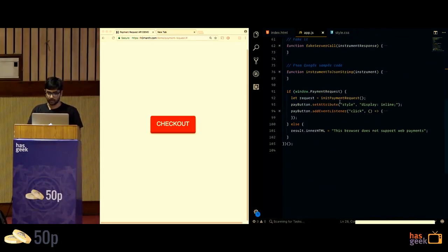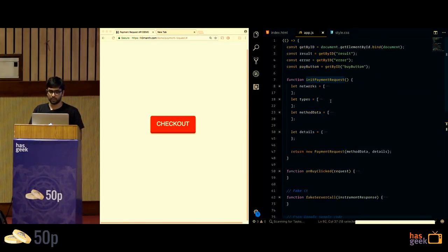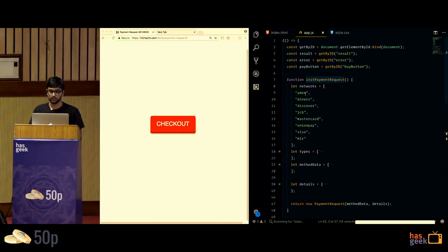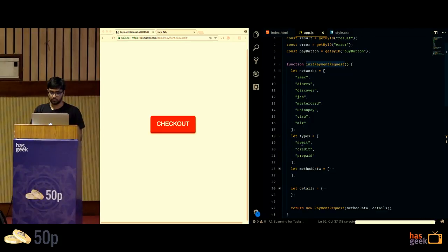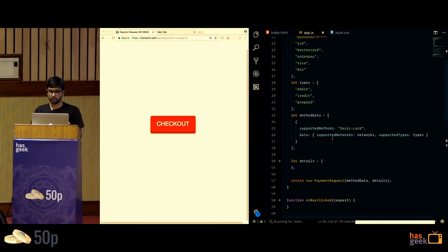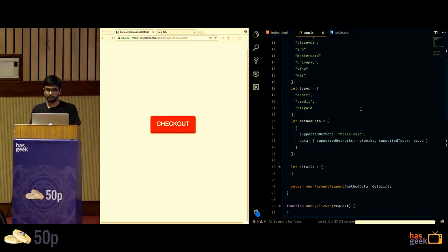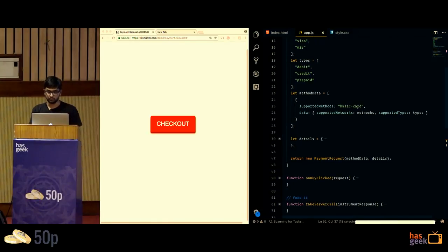Yeah, so the magic happens with init payment request. We are checking whether we have the payment request support in our browser or not. If we have the support, we will go and init the payment request. In init payment request, we have networks like Amex, Diners, Discover, MasterCard, Visa, and the types, we have debit, credit, prepaid. And the method data says supported methods is basic card. Previously it was taking an array, now we have to just give a string, which is basic card. That's what we are supporting in this use case. And the data with supported networks has all the networks mentioned above, and supported types are debit, credit, and prepaid.